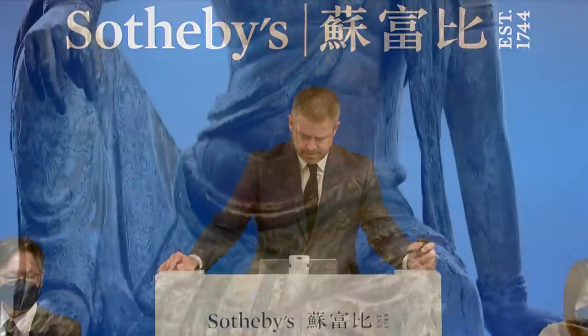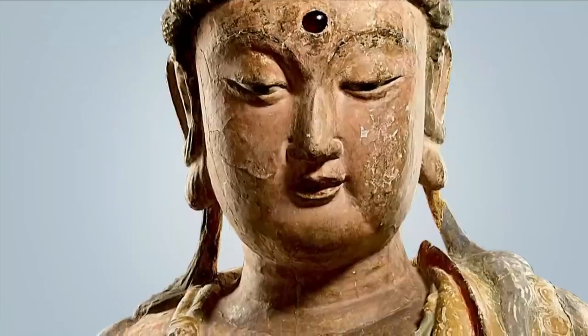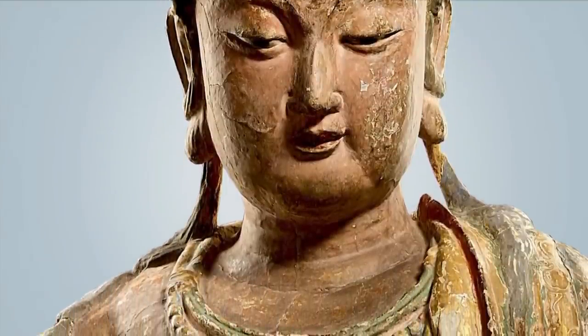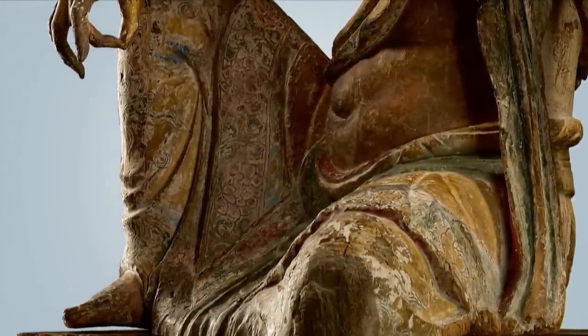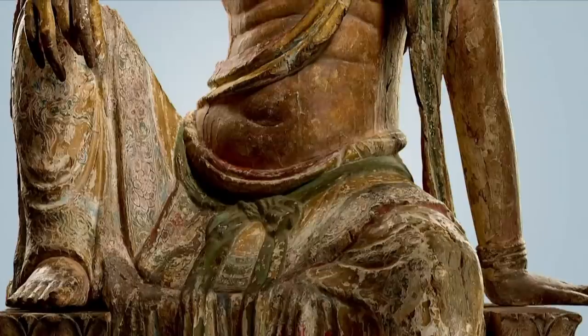The second of our lots in the icon sale, ladies and gentlemen, is the magnificent, extremely large wood sculpture from the Song Dynasty, standing grandly at nearly 1.8 meters. And we're going to start the bidding here at $20 million for this.